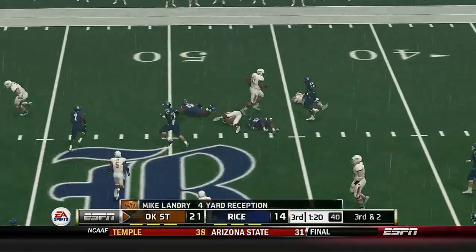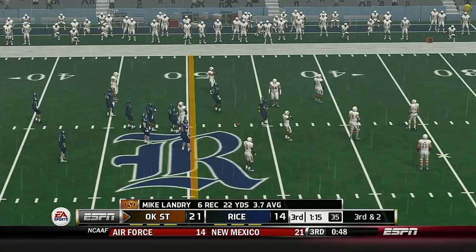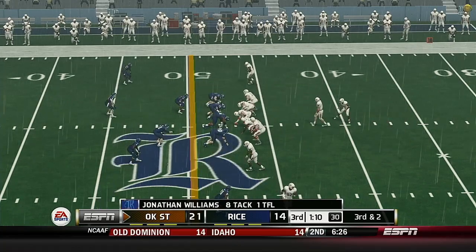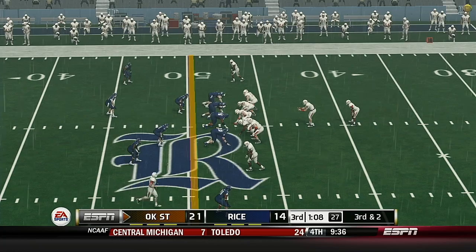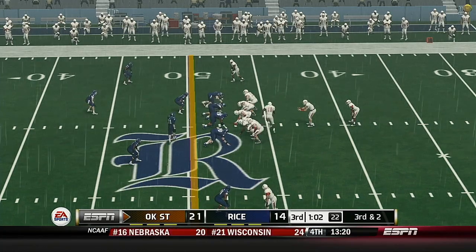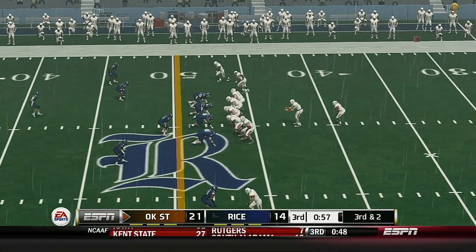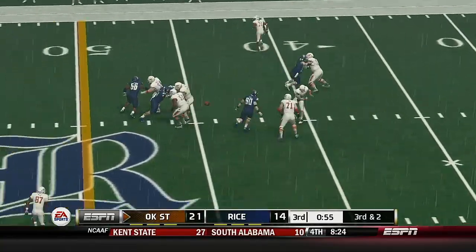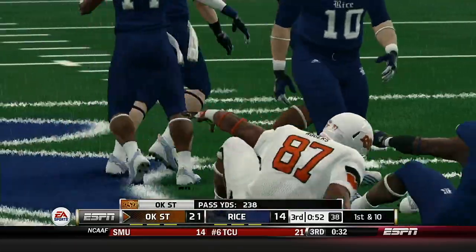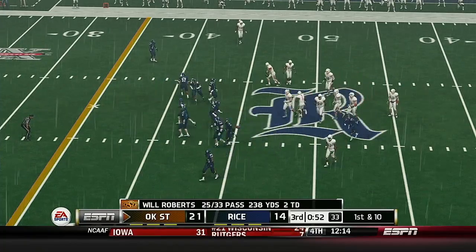Yellow. Zips it to the back. Tackle made around the 47-yard line. Williams on the tackle at the 47-yard line. That'll bring up 32. Open field. Tackle at the 45. That's good for a gain of 8 yards. That makes it first and 10.